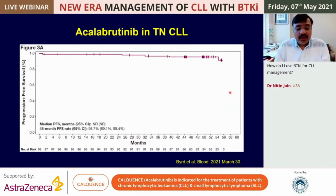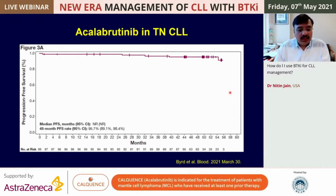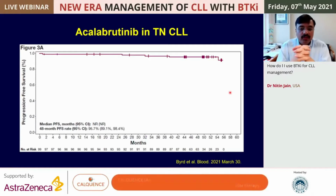And this is the 4-year PFS of acalabrutinib in these patients. Again, this looks pretty encouraging. You have a 4-year PFS of 96% for these patients. These are frontline patients getting single-agent acalabrutinib at several clinical centers in the United States. 99 patients were enrolled, and you can see really nice long-term durability in these patients.